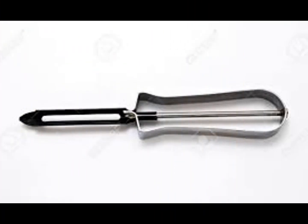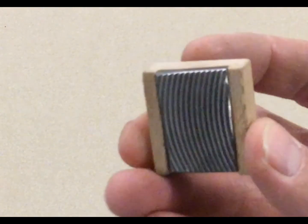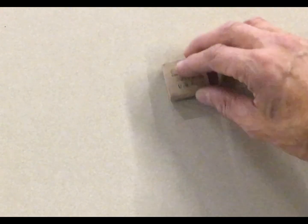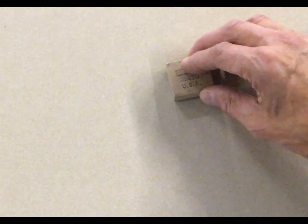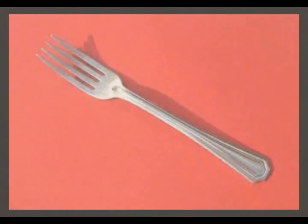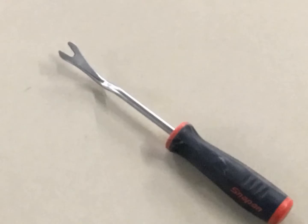Somebody stumped me pretty good with a peeler, a vegetable peeler. The closest I could come up with is something that's used to shave the surface of the paint, called a nib file. Not exactly the same though, huh? So that was a stumper. I said don't use fork because it's a utensil. I didn't think of it as a tool, but I guess it is a tool. The closest I could come up with was this trim panel tool.